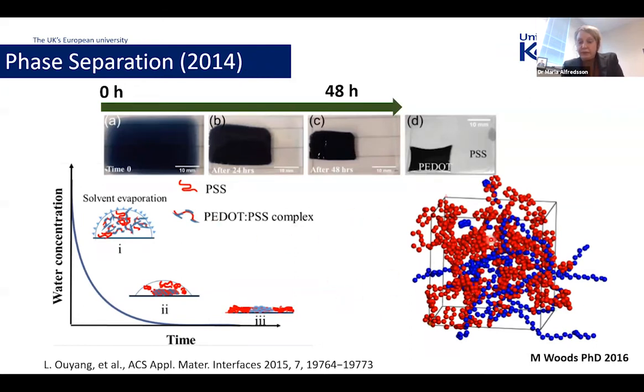We look at the P.PSS, he did some simulations on it, and you can see what is happening. We have huge phase separations. So the blue ones and the red ones, they do not like to sit together. They want to separate out. They don't mingle exactly with each other. We found a paper in 2015 that actually showed that that was happening experimentally as well. So that meant that we could trust our simulations.